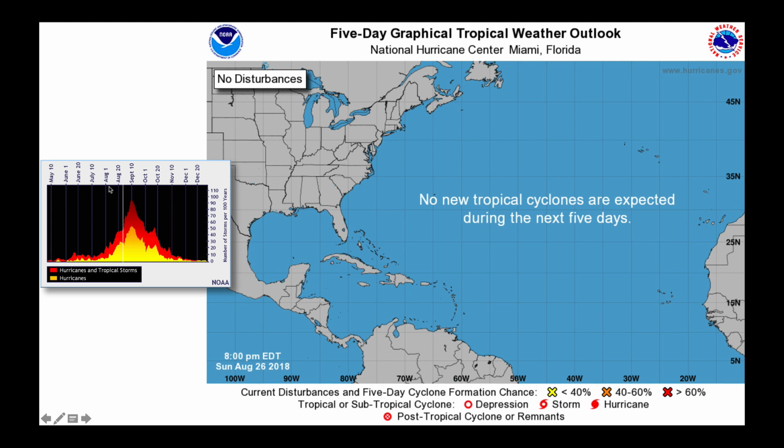Now, where are we in the season? Well, it's August 27th. We're right here on this white line in this distribution of tropical storms and hurricanes over the last century or so. We can see here that we are just a few weeks away from the peak climatologically in hurricane activity, which is on September 10th. So in each of our updates, we'll be watching the tropics very, very carefully.